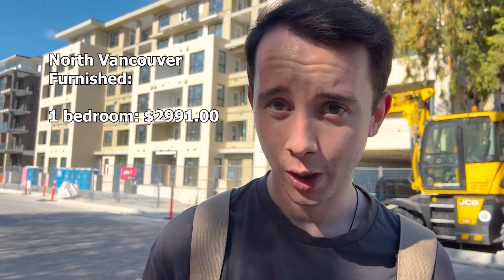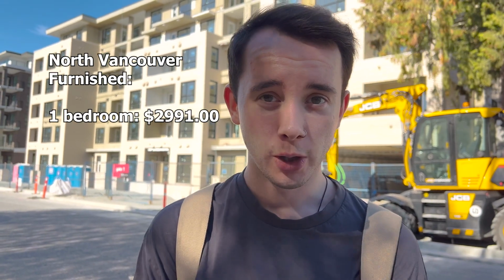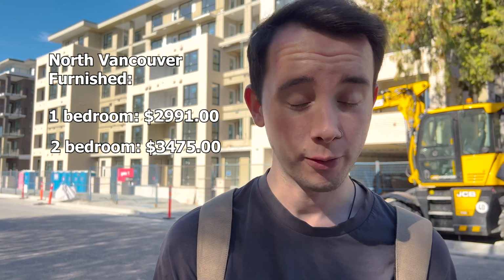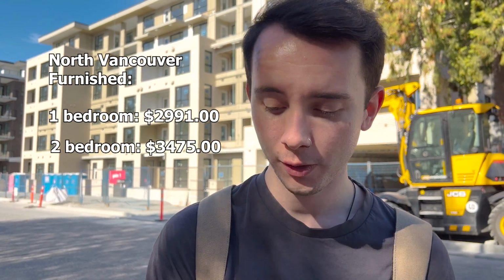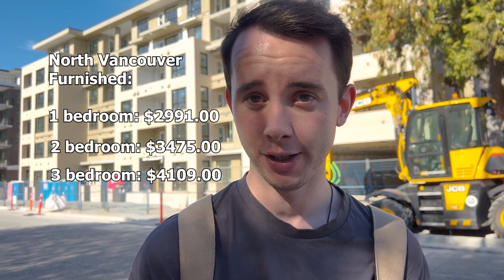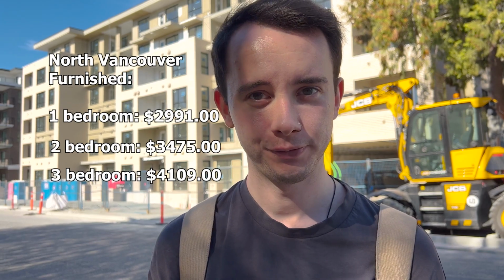Now, if we're going to look at furnished apartments in North Vancouver, then you're probably going to be paying a little bit more, but let's look at the 1-bedroom. So a 1-bedroom in North Vancouver is the average of 2,991 Canadian dollars. An average price for a 2-bedroom, you are looking at 3,475 Canadian dollars for a furnished apartment in North Vancouver. And for a 3-bedroom, you are looking at 4,109 Canadian dollars to live in North Vancouver.